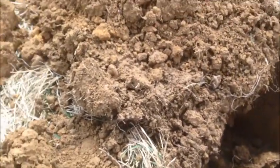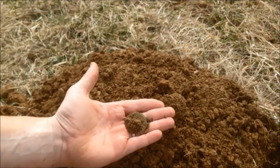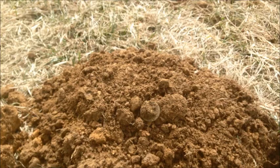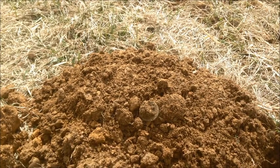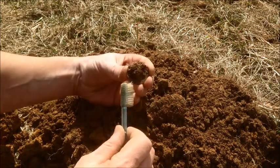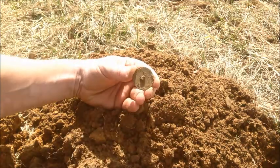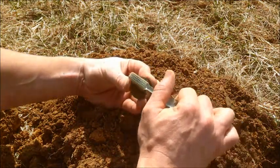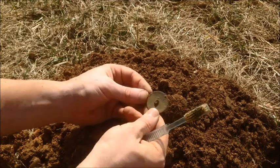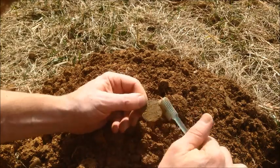Okay. Deep. Like I said, there it is. Hopefully you guys can see that. Let me get the brush out here and see what we got. I'd say it's a dandy button. Yep, sure is. Look at that. Shank is still on there. Beautiful. Look at that. A huge button.